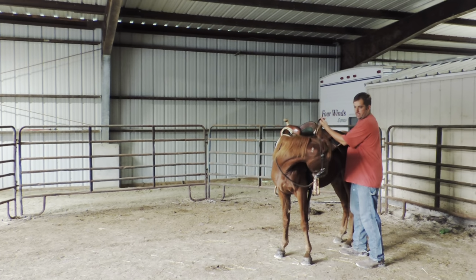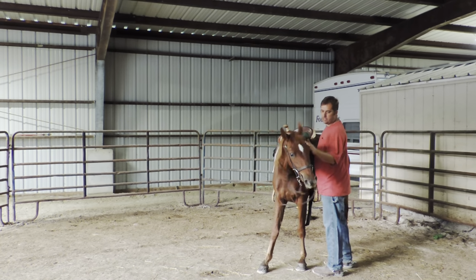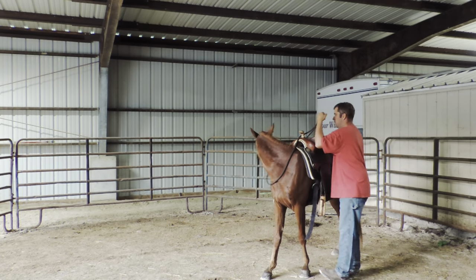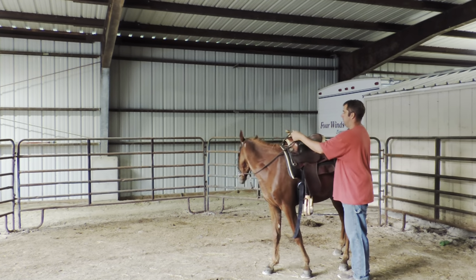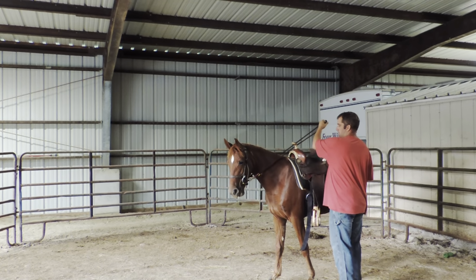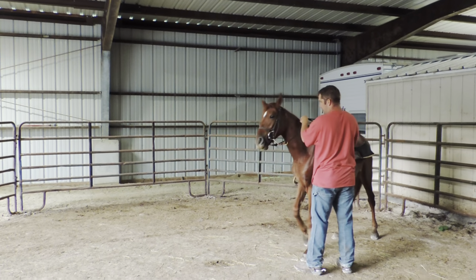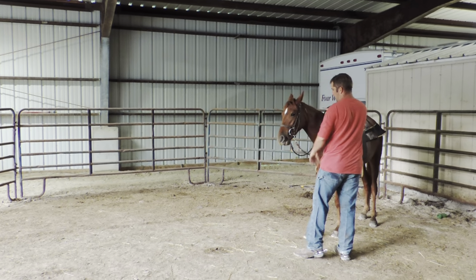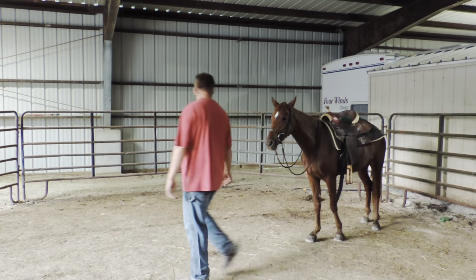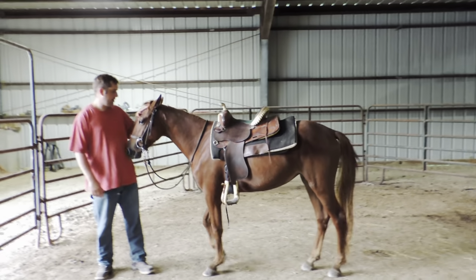Cool. Bring that nose around to that saddle horn. That's good. Oh, good girl. She likes her head scratch. Check. Flex. Good, that's good. See if I'm backing up. Back up. Back. Back. Back. Good. Good girl. Yeah. And she's happy with me.